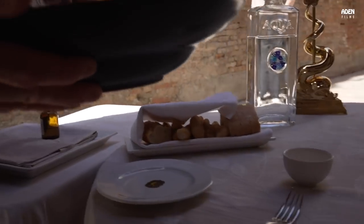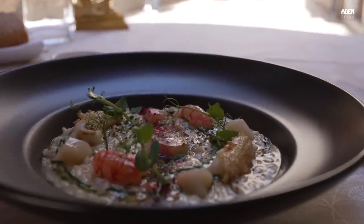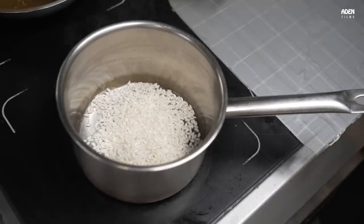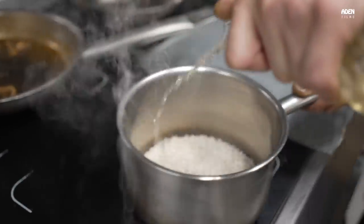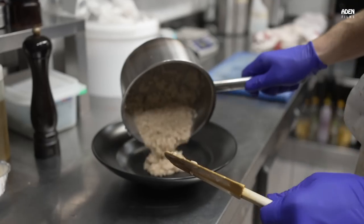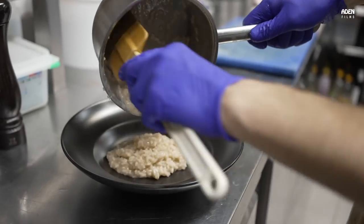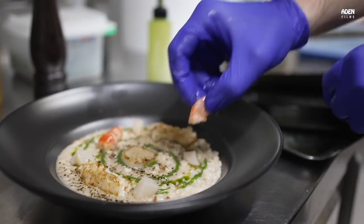So this is our raw and cooked risotto. It is a risotto prepared with a fennel broth, then at the end we add cream of fennel, parmesan cheese and butter. Cooked and raw fish, beetroot powder and a touch of licorice. And then at the end we add some dill.